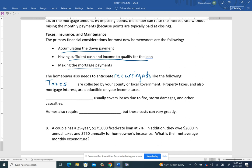Right? Another recurring cost would be the cost of insurance. You'll have to have an insurance policy on your home, and it can be significant. You do that to cover the loss due to fire or storm damages. And you're usually required to have this insurance by the mortgage lender. They want to be sure, because you're putting your house down as collateral for your loan, that you have insurance on your house in case anything happens to it, so they can get their money back if something were to happen to your house.